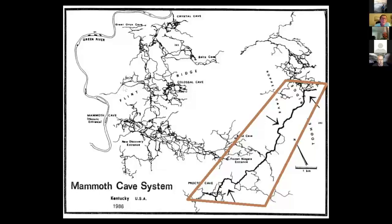It's called the Northwest Passage. As you see, it goes into the blank space on the map. It gets pretty miserable over here, wet and miserable. But, you know, there's a lot of blank space on the map. So a lot of potential yet for things to happen at Mammoth. And new discovery, that's a whole story in itself.